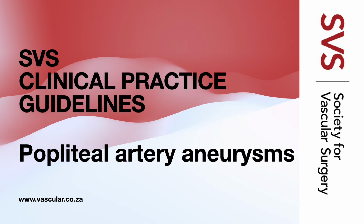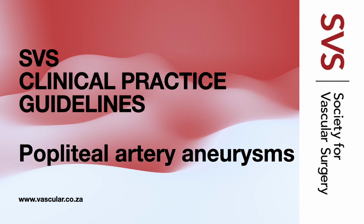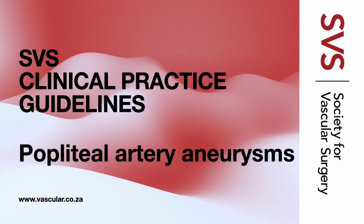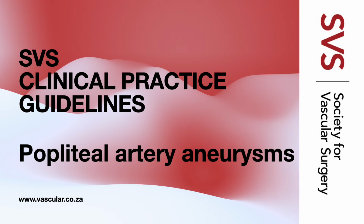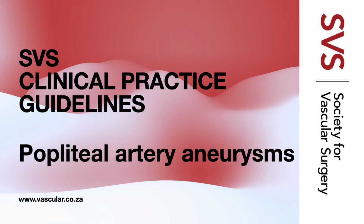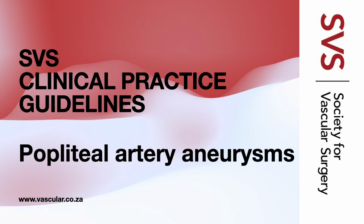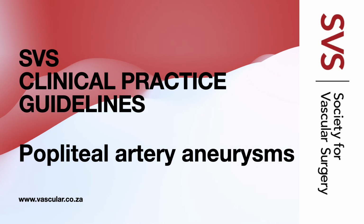Exactly. There was a study, for instance, following patients non-operatively. Those who became symptomatic almost always had at least one key risk factor present beforehand. Which were? Size over 20 millimeters, the presence of thrombus, or poor tibial runoff. Those three things. If one of those was present, they were much more likely to become symptomatic. So those factors strongly support intervening earlier, even electively. They really do. They help identify the higher risk asymptomatic patients.